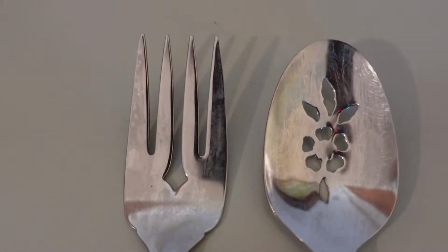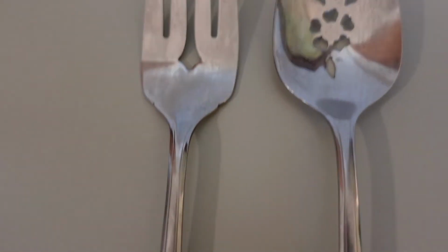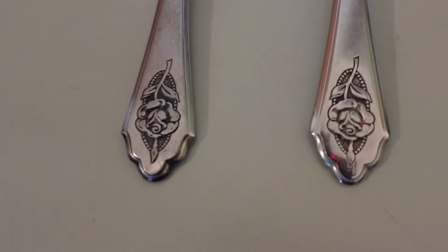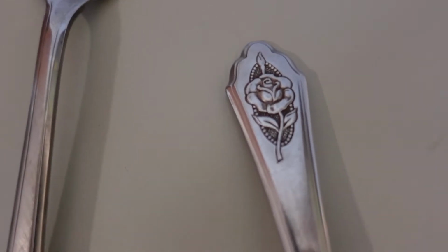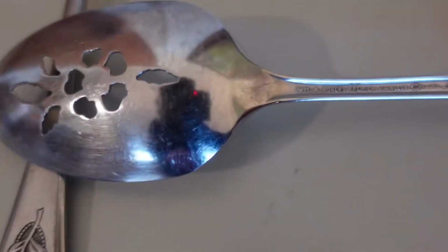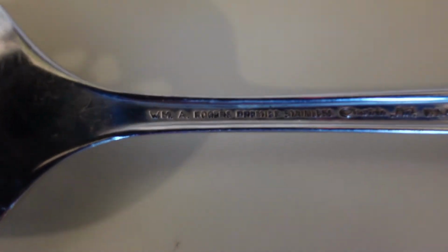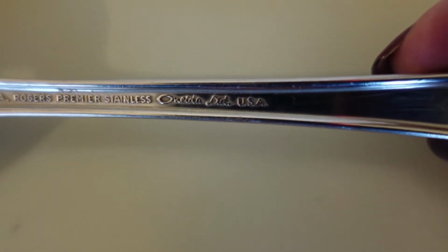Here is what's sold just in time for Thanksgiving. A serving fork and spoon. These are vintage. Look at the roses on the bottom. Let me turn that around so you can actually see it. Isn't that pretty? You're not going to be able to read the fine print on the back here, but it is William A. Rogers. Oh, you might be able to. Stainless steel. It's Oneida Limited, made in the USA.